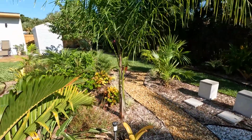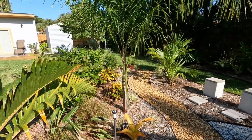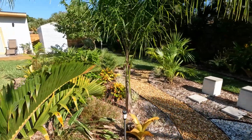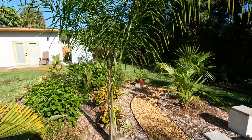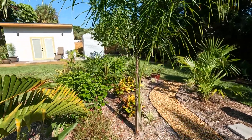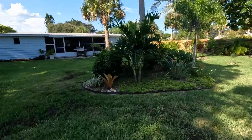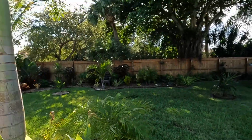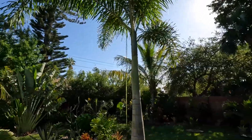Another queen. I'm just not a huge fan of the queen. When you've got to fertilize them here at the beach, people don't, and they just get really sickly and spindly. And this guy's doing well though, because we continue to really, really fertilize. So, yeah. What else? So many palms. Foxtail. That's the $700 foxtail.